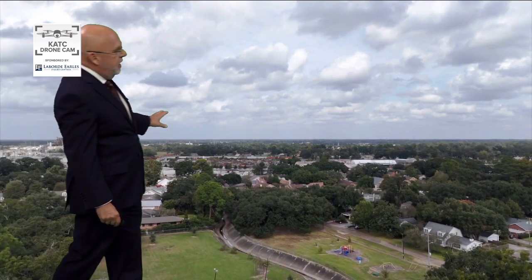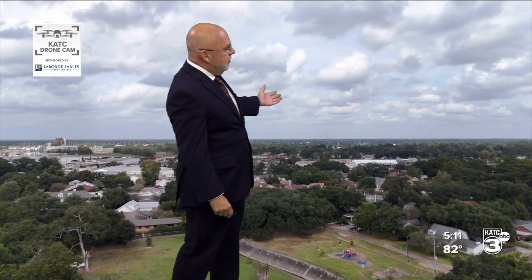And this is just outside of Lafayette. And again, this is going to be the story as we move forward to tomorrow. More clouds, and they're going to be a little bit thicker and darker, and they'll be bringing some rain chances along with them as well.